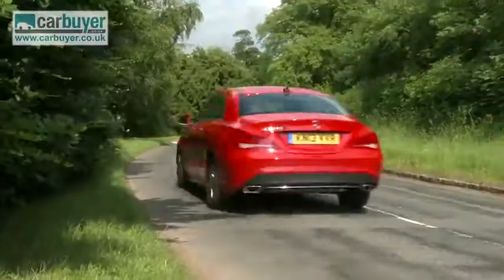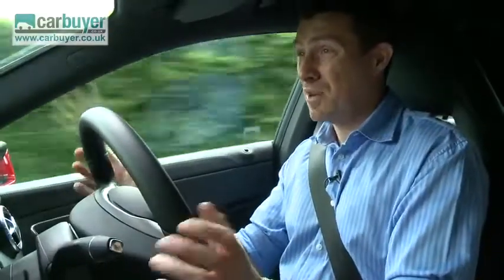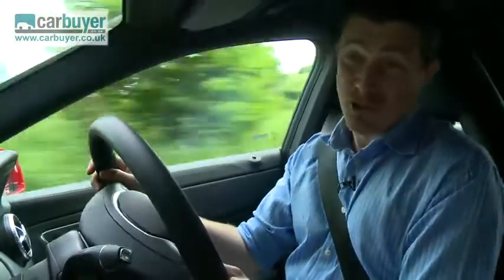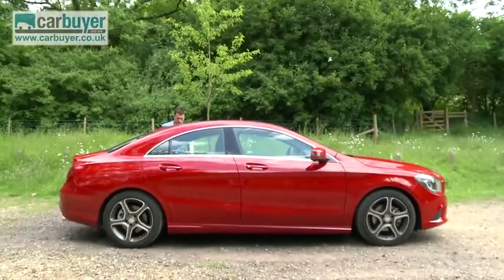And a lot of people might want to go for the CLA 220 diesel of this car, and quite frankly, it's pretty expensive. It's pretty much the same price as a BMW 320d, and that's better to drive and bigger. You see, there's a price to pay for that cool looking sloping roof.